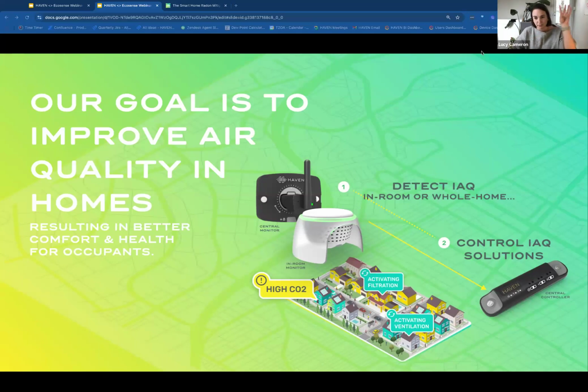So we use sensor inputs from our in-duct and room monitors in order to track the particle, chemical, and humidity levels in the home. This data gets processed and then fed into our logic algorithms, based on which calls are made to the solution equipment that is connected to the controllers. So this is basically how we're able to create this on-demand management of the air in a home.